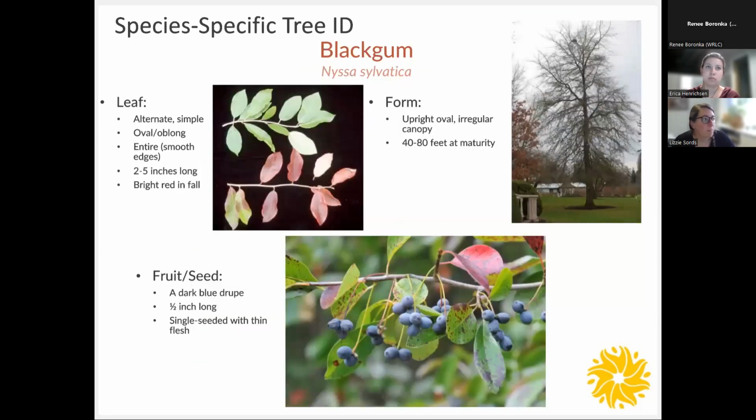Our next tree is black gum or black tupelo, Nyssa sylvatica, if you want to just use one name for it. So this is a tree with alternate simple leaves that are oval shaped. These leaves can be a little bit irregular. They have a brilliant red fall color, and they're 2 to 5 inches long. I'd say kind of falling in the middle of that range.